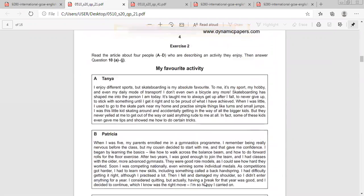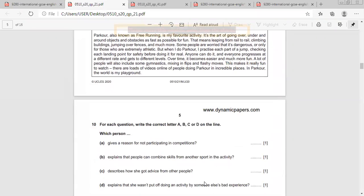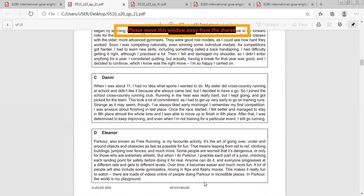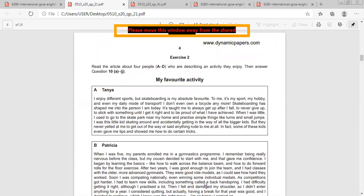Are we going to read the question first here, like the first exercise? No, we won't. Of course, no. What are we going to do then? We will read the passages.